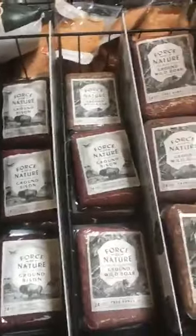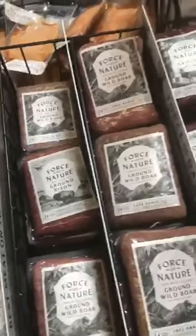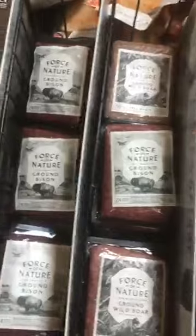Another thing at Fresh Thyme that's been really cool recently is this Force of Nature, which we've gotten a few times, grass-fed or wild. So if you're looking for some alternative meat at Fresh Thyme, that is something that I would normally pick.